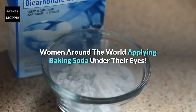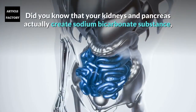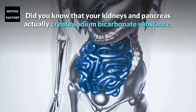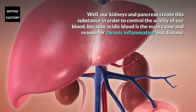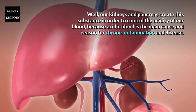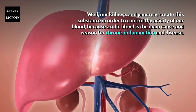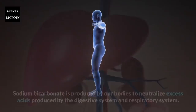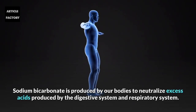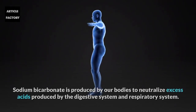Women around the world are applying baking soda under their eyes. Did you know that your kidneys and pancreas actually create a sodium bicarbonate substance? Well, our kidneys and pancreas create this substance in order to control the acidity of our blood, because acidic blood is the main cause and reason for chronic inflammation and disease. Sodium bicarbonate is produced by our bodies to neutralize excess acids produced by the digestive system and respiratory system.